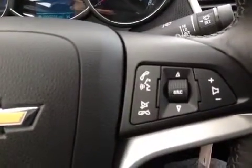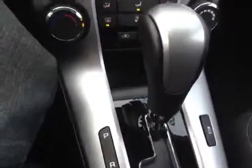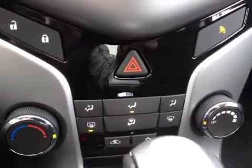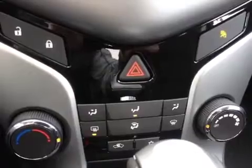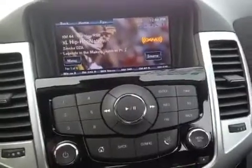and stereo steering wheel controls, a front airbag, traction control, automatic transmission with manual option, temperature controls with air conditioning, passenger front airbag sensor, power locks, CD player, AM/FM satellite radio, user-friendly touchscreen, USB and auxiliary ports, electronic rearview mirror with OnStar.